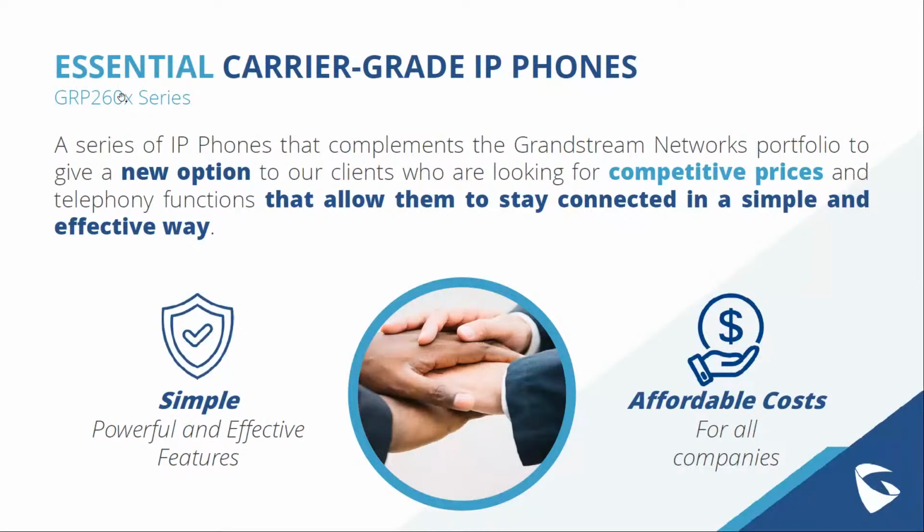So we have the essential carrier grade IP phones. It's a new series of IP phones that we released, and it complements the Grandstream network portfolio to give a new option to our clients who are looking for competitive prices and telephony functions that allow them to stay connected in a simple and effective way.